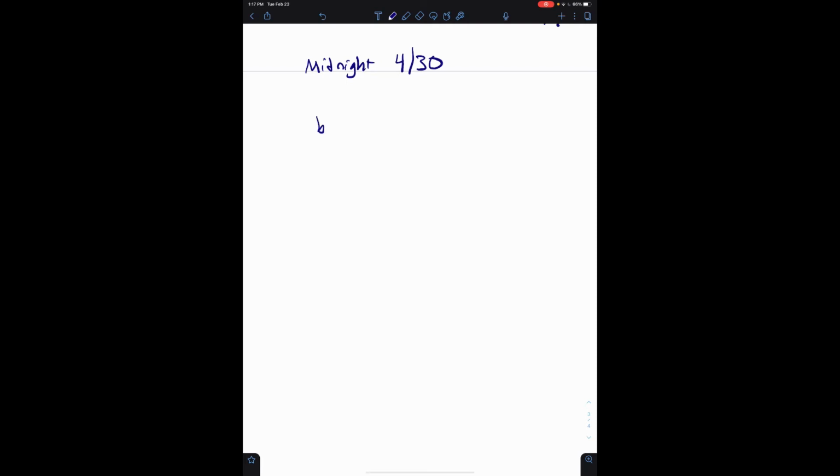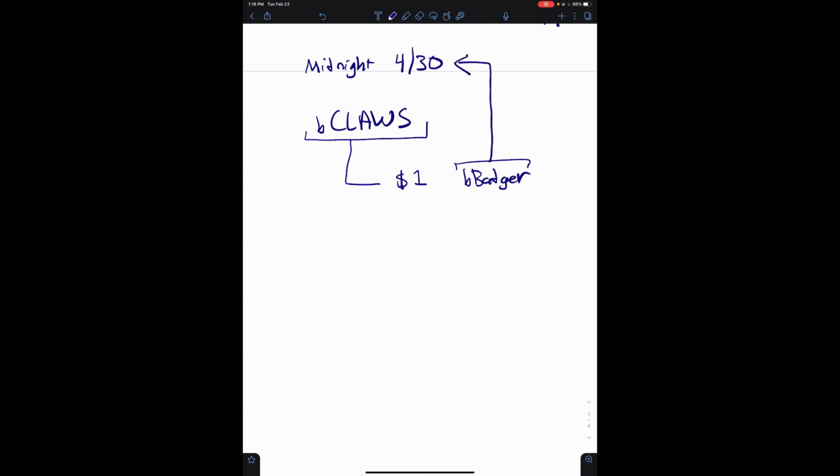And let's say we're talking about the B claws product. What's going to happen is each one of these tokens will be worth $1 of the value of B Badger at this time. So let's say B Badger is trading for $60 at this moment of expiry. Then each one of these B claws after expiry will be exchangeable for 1 out of 60th B Badgers.